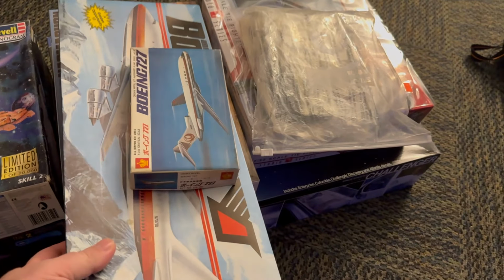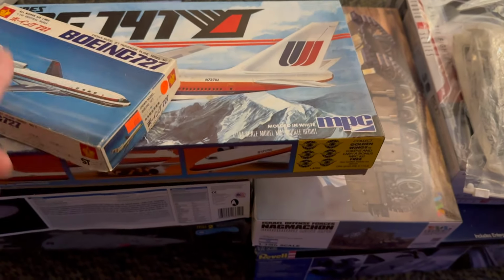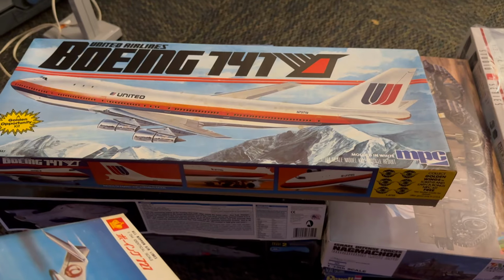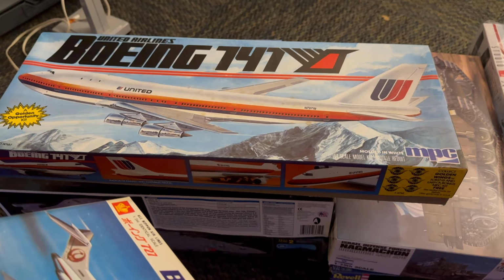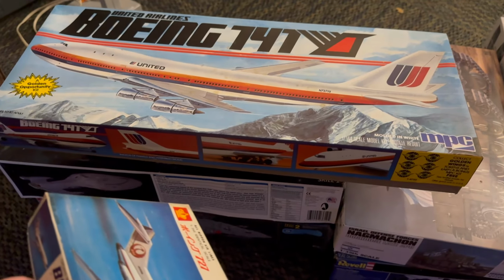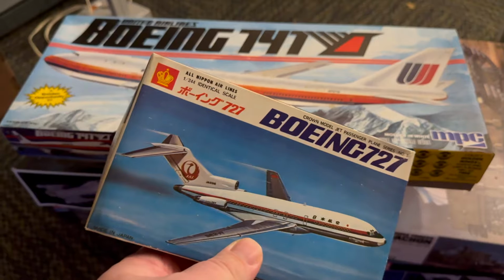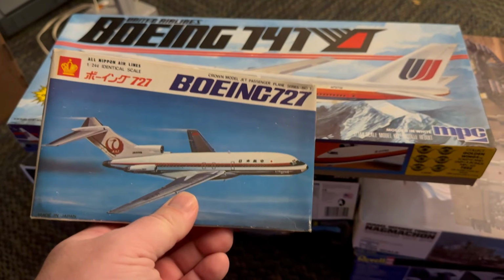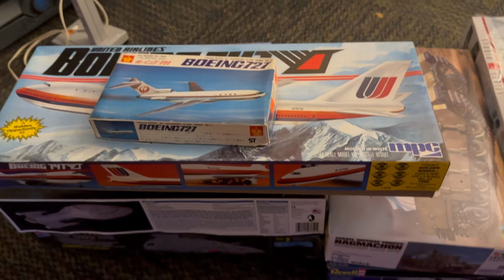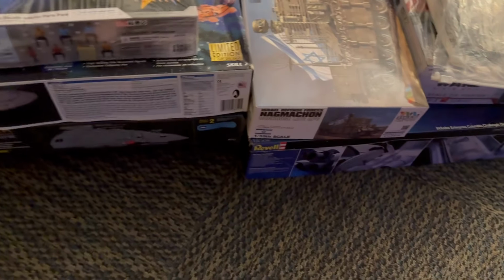First of all, my wife has a real interest in airplanes. So I was able to pick up a Boeing 747 model kit from 1982, which is actually pretty cool. It's in 1/144th scale, and he threw in a 1/244th 727 with it. So we thought that was pretty cool. So that was the first one.